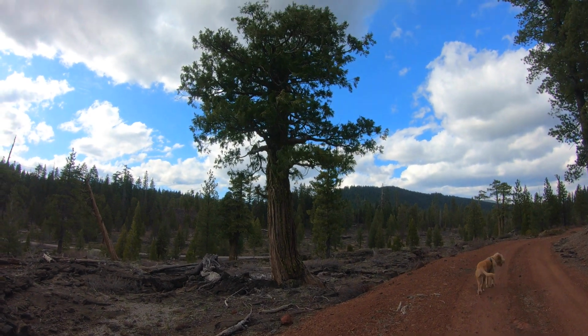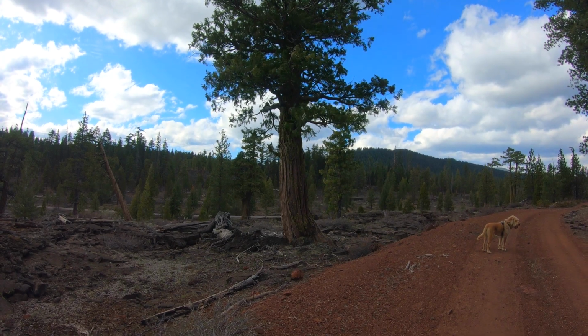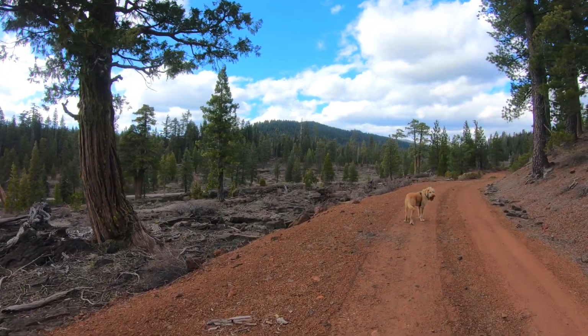And I'm looking right at the cedar tree. It's an old stunted cedar tree. And a minute ago, the sun was out and it was just lighting it up. So I'm hoping the sun comes out again like that. Can't wait to get the drone up and show you this.